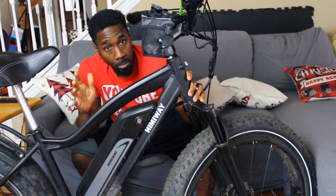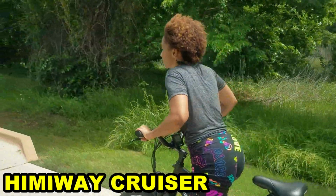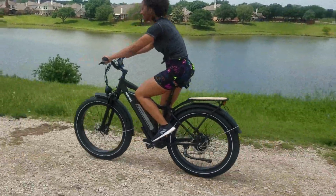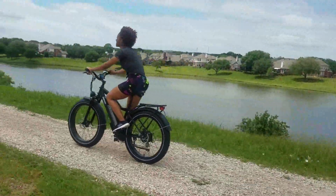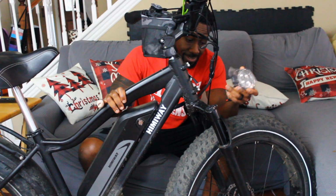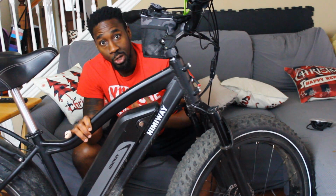So now for number 4 we have the Himiway Cruiser. Now I call this bike Mr. Dependable. I've had it for about 2 years and the only thing I really had to change was the headlight. To be honest, that's only because I don't like the headlight setup. I haven't even had to change the tire. And I've ridden the hell out of this bike. So this bike is very, very durable.